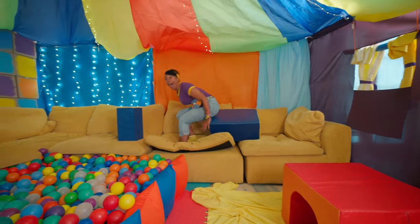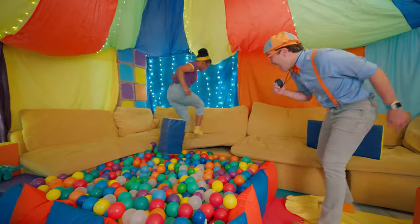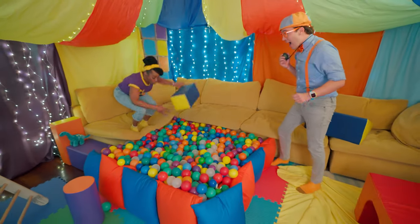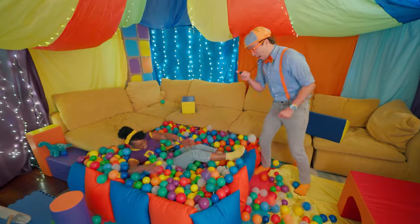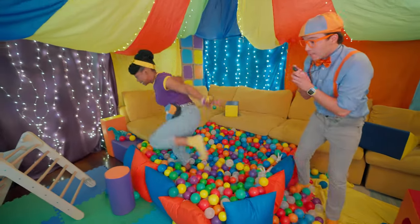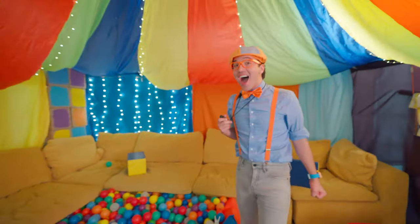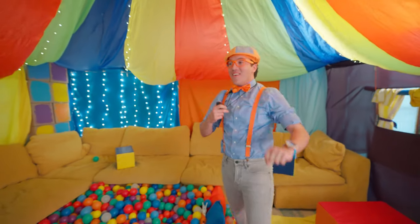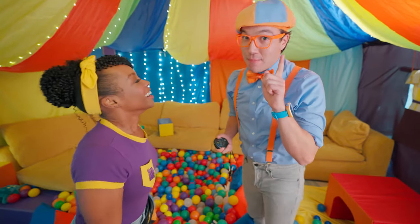Whoa, Meekah! Whoa. That was fun! Whoa! Pop it! Yeah! Whoa, keep going, Meekah! You're so close to the finish line! Whoa, Meekah, you did it! Whoa, you were really fast at that obstacle course. Thanks, man. But I think it's my turn now.